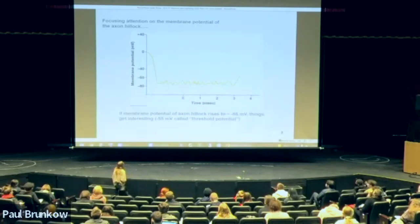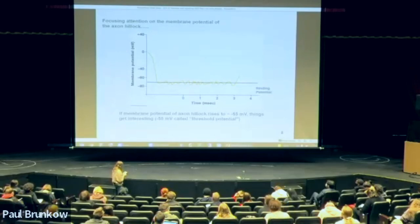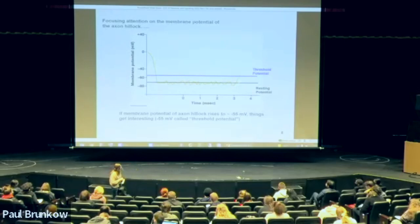So now if we focus on the membrane potential of the axon hillock itself, we have our resting potential at minus 70, but then sometimes the signals from the dendrite and cell body can push that axon hillock membrane potential even higher. So if we push it up to minus 55 millivolts, then we cross a line called threshold potential. And so minus 55 is what we call the threshold potential. It's the same kind of thing as resting potential. It's a value that we have decided is important. So if the membrane potential of the axon hillock rises above minus 55, then that's when all the fun starts.